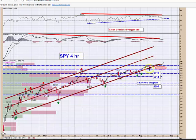SPY 4-hour, we're challenging the lower part of this trend channel, and now we're working our way back up into the low side of the channel. Futures are up this morning, not as much as yesterday, but they are up. I think I saw about 15 points. So we're due to open around the 344 area.